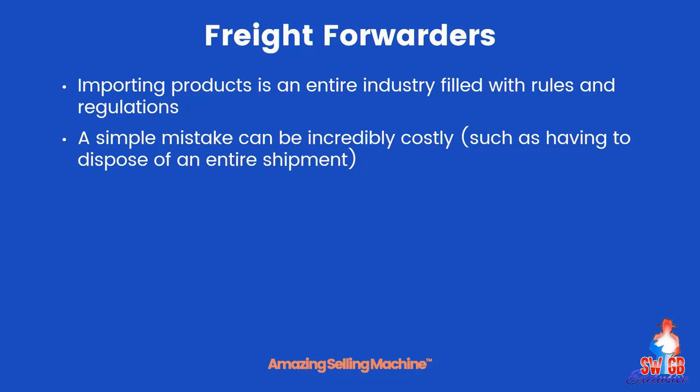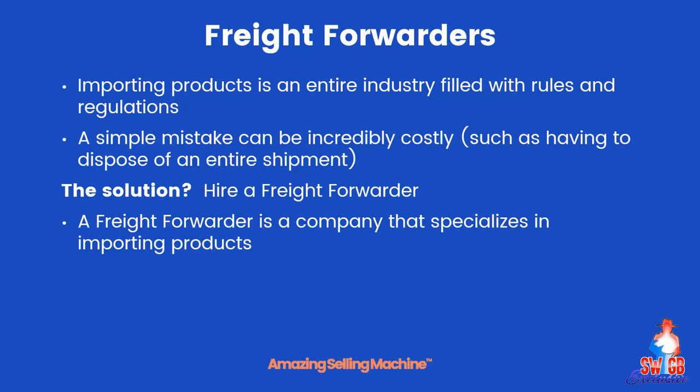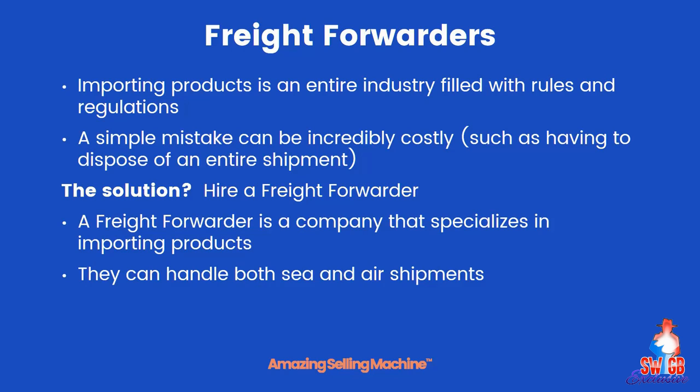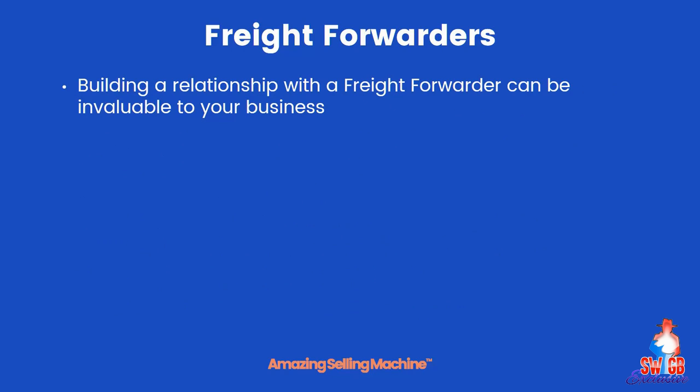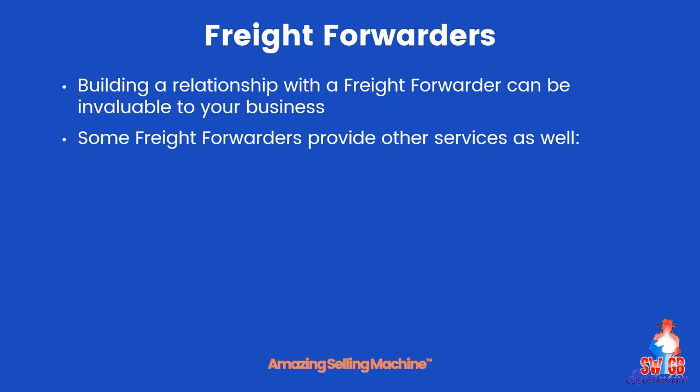We've heard of people losing entire shipments simply because of a filing error. The solution? Hire a freight forwarder. A freight forwarder is a company that specializes in importing products. They can handle both sea and air shipments, and they're actually very affordable, and their costs are built right into your shipping costs. Building a relationship with a freight forwarder is one of the best decisions I've ever made and can be invaluable to your business.